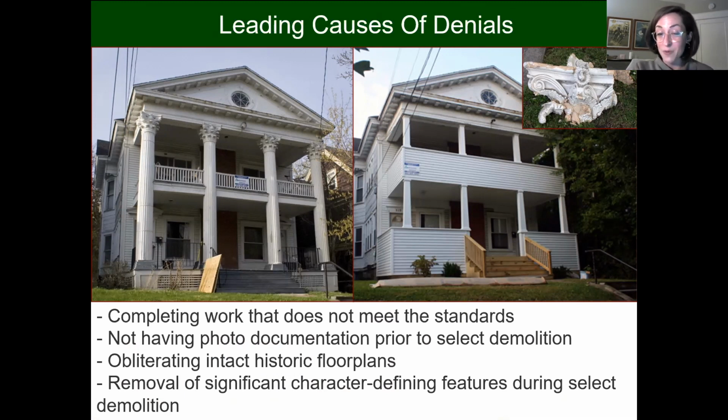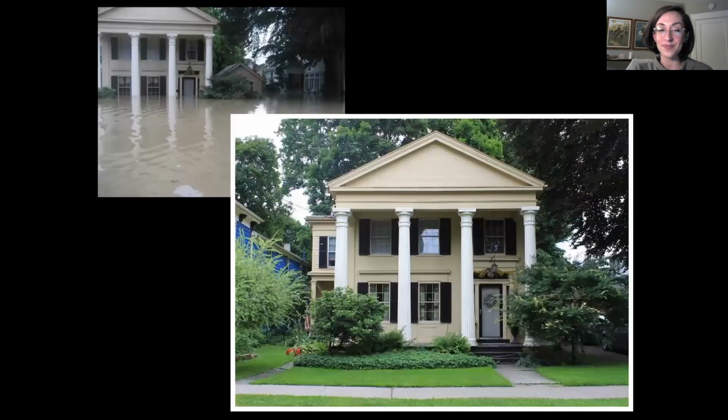Lots of demolition without documenting properly or explaining, completely obliterating or changing intact historic floor plans, removing significant character defining features. Those are things that you really want to avoid. We will try our hardest to make sure that this doesn't happen. It's all about good communication and working directly with our office, but it has happened before, so we have to talk about it when we give these presentations.